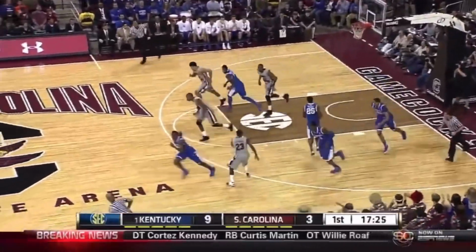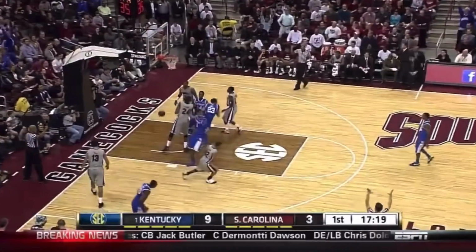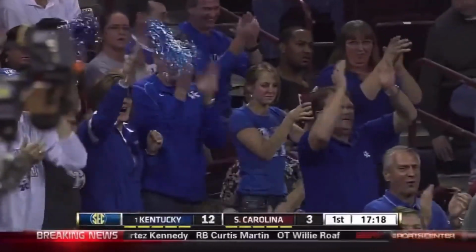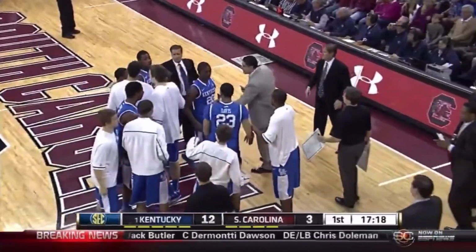And it's blocked by Teague. Teague ahead of Terrence Jones. Lamb open for 3. Got it. A timeout, huh? Probably right now. Darren Horn has to go to it early because he knows the number one ranked team in the country is as explosive and as balanced as we have.